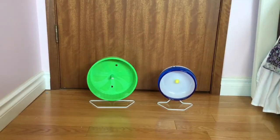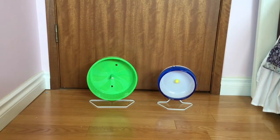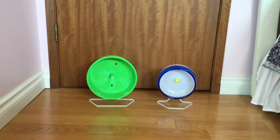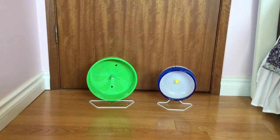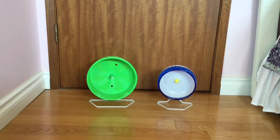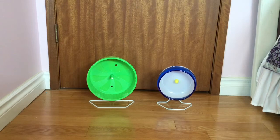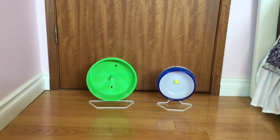Next, you're going to need a wheel for your hamster. I recommend using at least a 10 to 12 inch wheel for Syrian hamsters and Chinese hamsters, and at least a 6 to 8 inch wheel for dwarf hamsters. You want to make sure you're using the proper size wheel for the species of hamster you have, because if their back is arching, that can cause back problems.